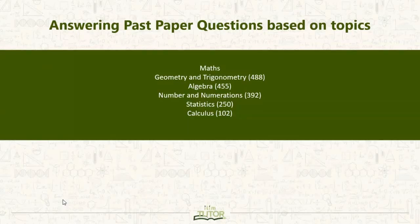So just like I alluded to at the very beginning of this session, we suggest to our students to study based on the topics. This is just an example. For mathematics, from 1978 to 2012, I'm not very sure, I think it's to 2012 or to 2020, there are 488 questions from geometry and trigonometry.